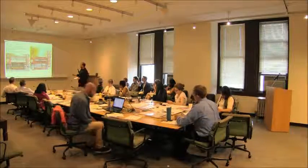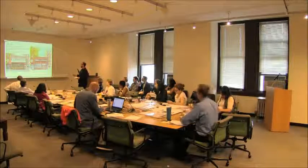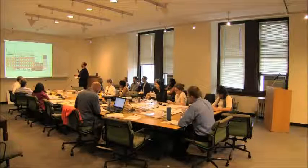Lastly, it's hard to see in this projection, but there's a small security camera here and one that will be mounted to the bottom of the canopy. And I'll show you a detail of what that is in a second.